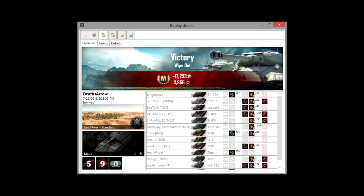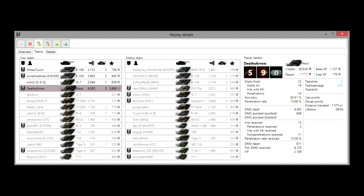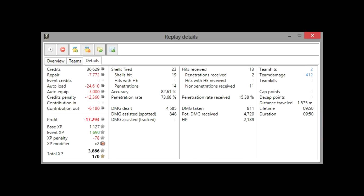Looking at the after action screen, I destroyed 5 tanks, damaged 5 more, hit 19 of 23 shots for 4,585 points of damage, and earned 1,690 experience before the double. Please note that the values listed for XP and credits are non-premium values.